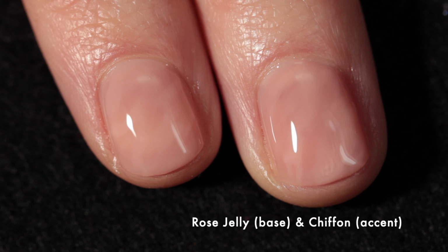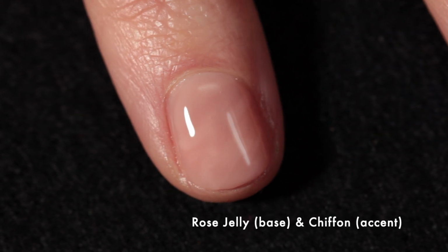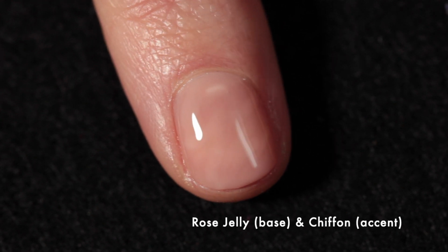So I think this ended up being a really very subtle rose quartz look. I do think that adding in something like a white would add a little extra dimension, but this does look pretty realistic based on some rose quartz that I've seen.